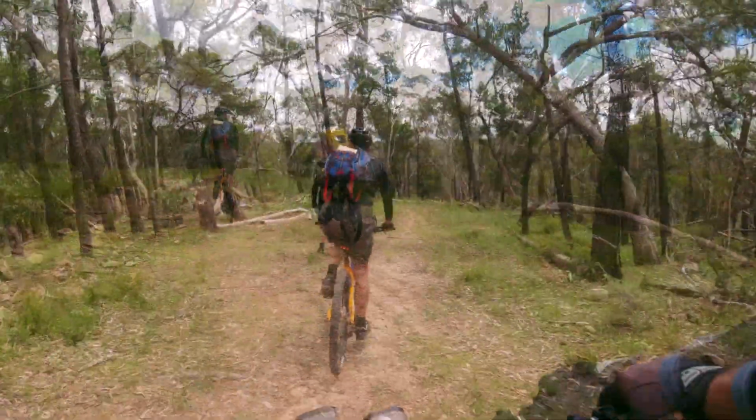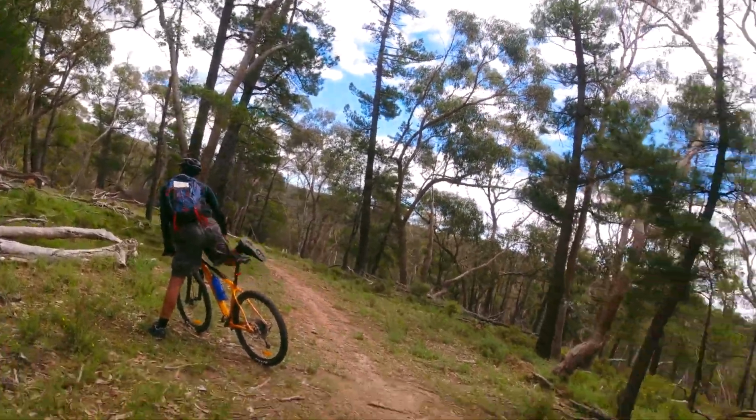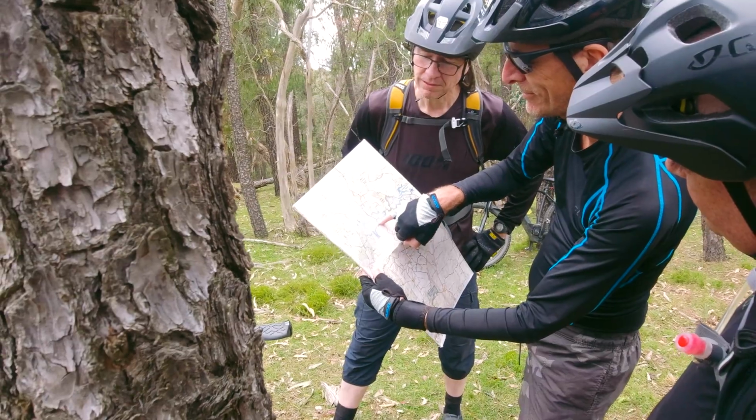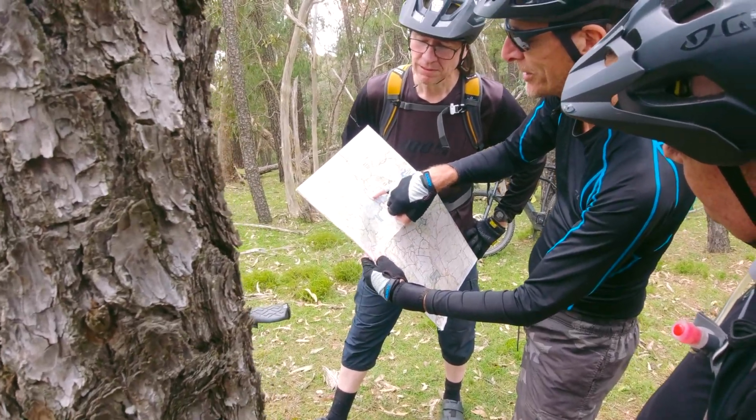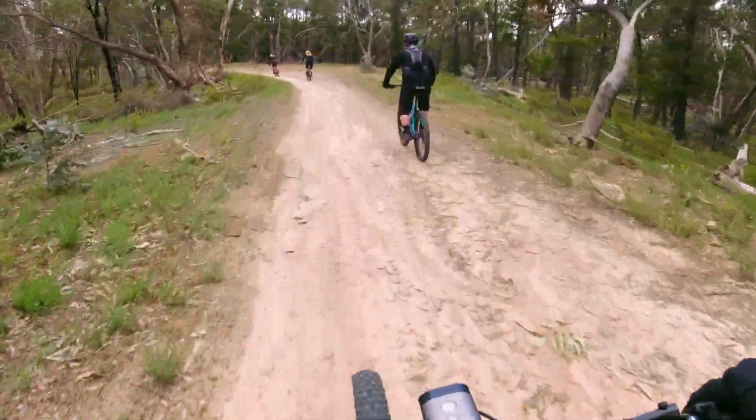Now, Robert's leading us to a little bit of a spot where he reckons he's had a bit of a camp overnight, a bit of a cheeky camp. He's pulled out the old analogue map. No GPS on that thing, mate. Anyway, back off at it again.